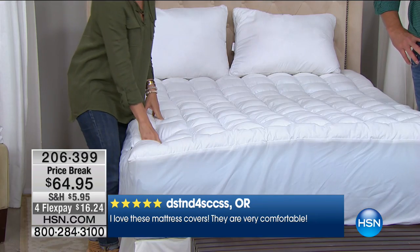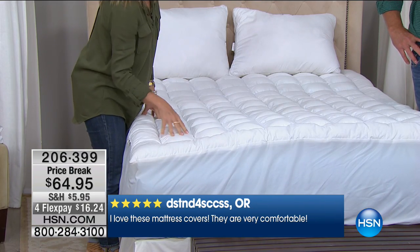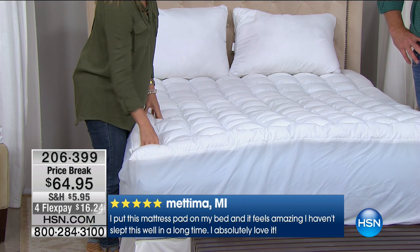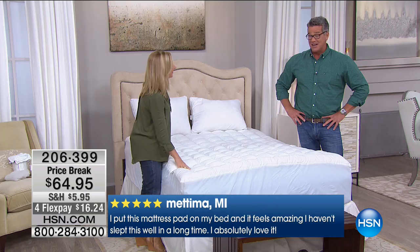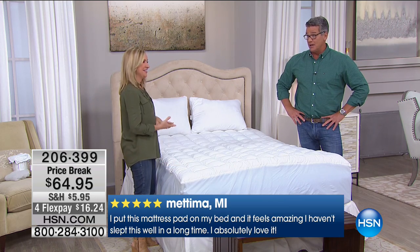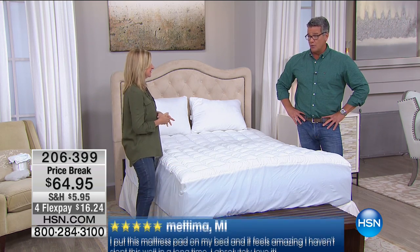There are some reviews I'll try to read for you. I love these mattress covers. They are very comfortable. I put some on my bed, and it felt amazing. I haven't slept this well in a long time. I love that stuff. I absolutely love it. And you see these over and over again.